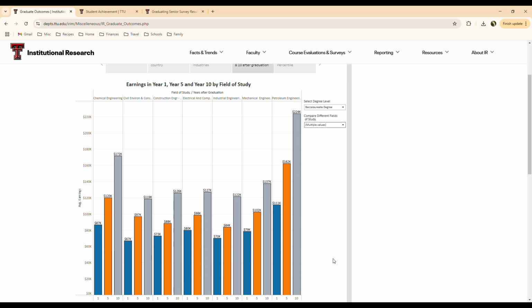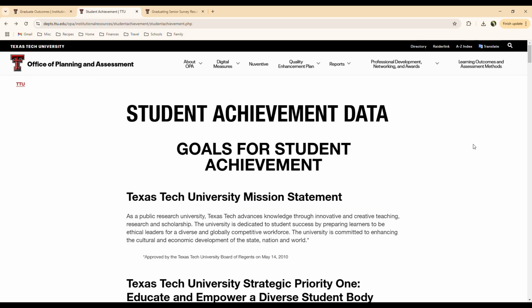It is typically you just have an engineering degree from an ABET accredited institution or program, if that is required, and then they'll just pay you the same. The next thing we're going to look at is the Texas Tech University Office of Planning and Assessment.